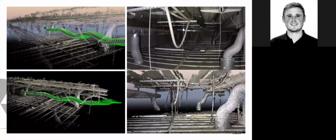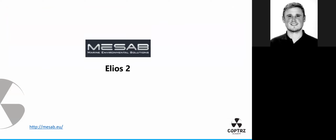And that's just something we did quickly in one of the ducts in our offices, actually. Someone left the broom out, if you can spot that. So this is just a good example of how the Elios 2 has also been used in the marine industry as well. You might have seen the name.